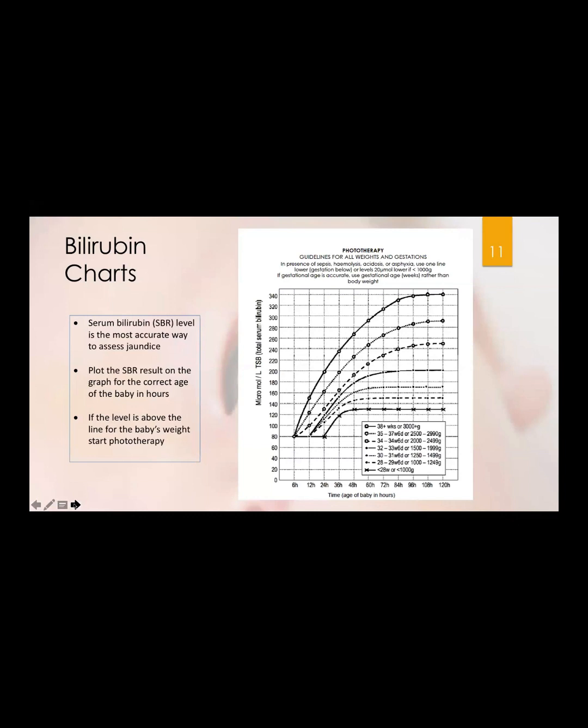So where this is available and you can routinely do the tests, then you tailor your decision to the serum bilirubin levels of the baby. And just to emphasize that serum bilirubin levels are the best to assess jaundice, and this is plotted against the age of the baby in hours. And then if the level is above the line for the baby's weight, you start phototherapy.